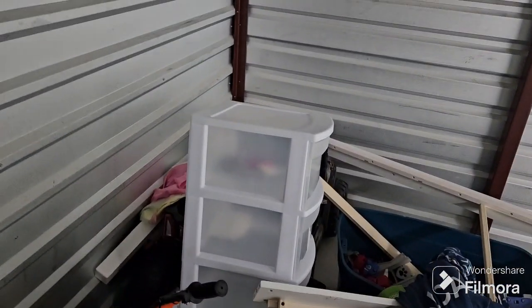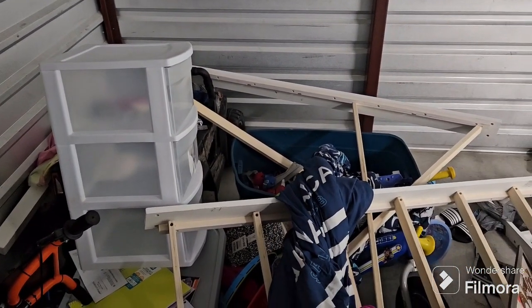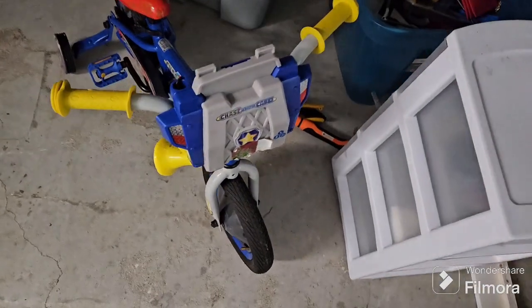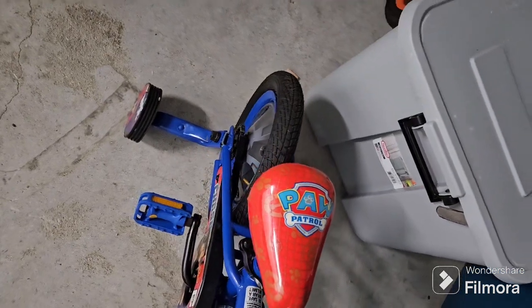But yeah, 2 minutes of footage from this one, 2 minutes of footage from the other one, and then I got one more to go for today. Not sure if I'm gonna put all the videos together or not, but here's an update for that storage unit. There's bike number 1. Unfortunately, it is missing a training wheel, so I guess I could just take that training wheel off, or I might try and find it somewhere in all this mess.